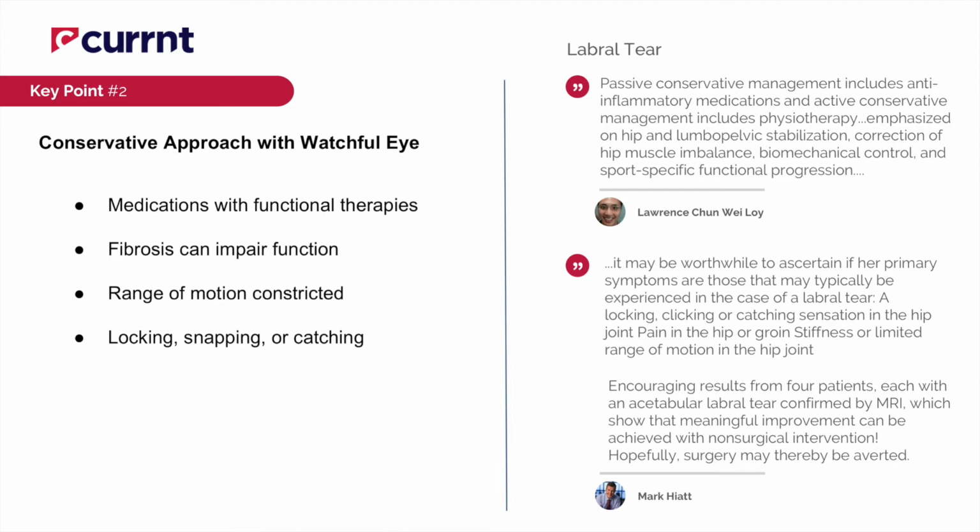So key point number two, the conservative approach, but keeping a watchful eye. Elaborate. Yeah, again, this theme of being conservative, but not just being blind to new options, starting off with medications and functional therapies as the baseline and starting to move from there. The watchful eye comes with leading indicators, like fibrosis, or the range of motion starts to get constricted, or there's more locking, snapping, or catching, that might signal something a little more serious, and then to revisit maybe some of the more invasive types of approaches.